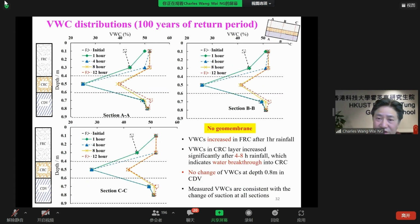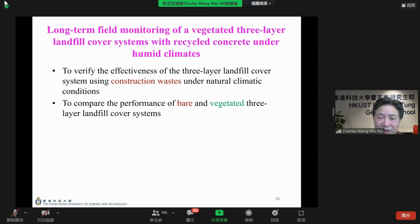And this is also consistent with the volumetric water content measurements, again along the 3 sections. If you concentrate on section CC, which is the most critical one, you can see the water content measurement is consistent with the suction measurements: there is no indication that any water will get through. And of course, physically, we did not measure any water going through the 3-layer system. Okay, I'll skip that. Let's go to the field.